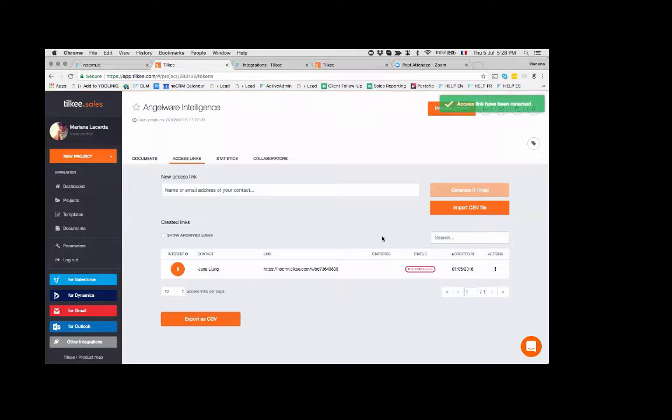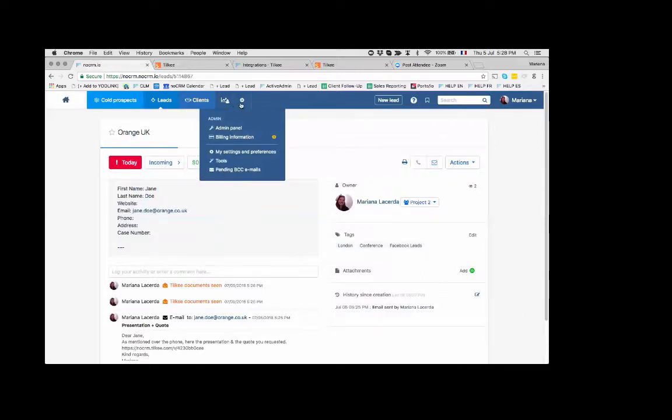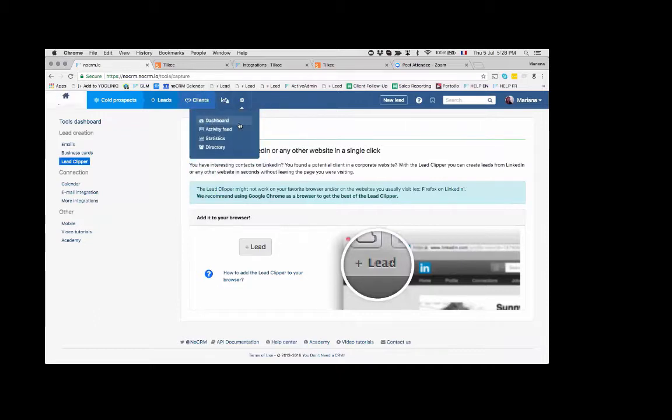And once that's done, we actually want to add something called the lead clipper, which you can very easily find within noCRM. So what you do is you go onto noCRM, you go onto tools, there's a bit on the right hand side called lead clipper, and then you very easily just take that button and drag it all the way to the top into the toolbar. Very simply, and that's that done for you.